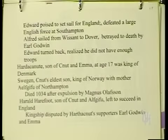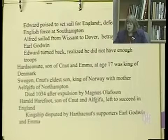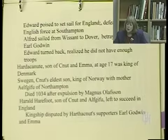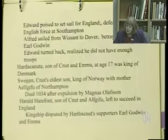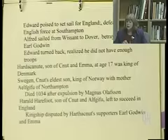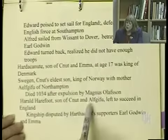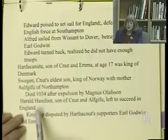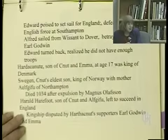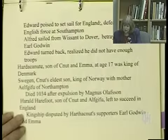Hardicanute, who was the son of Canute and Emma, at age 17 was already king of Denmark, so he didn't want to leave Denmark. Sweigun, who was Canute's eldest son, was king of Norway with his mother, Alfgifu of Northampton. But Sweigun died in 1034 after being expelled by Magnus Olaf's sons, and Magnus was the son of Saint Olaf. Harald Harefoot, then, the son of Canute and Alfgifu, was the only one left to succeed to England. So despite the deal that Emma had made, her son, Hardicanute, did not want England. He wanted to stay in Denmark. And so Harald Harefoot was the only one left.